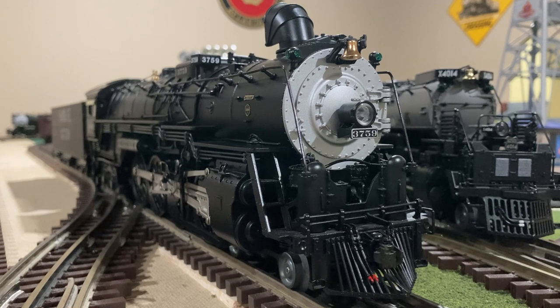Unfortunately though, by the 1950s, the fate of 3759 and her siblings turned a dark corner when dieselization swept across the nation like a dark plague. Unfortunately, with steam being held hostage by dieselization, 3759 was put on a storage track and retired in 1953. But fortunately though, there was still a glimmer of hope for 3759 and a last hurrah for steam on Santa Fe.